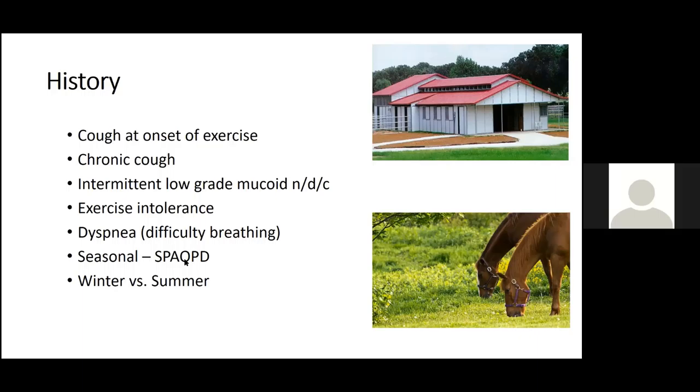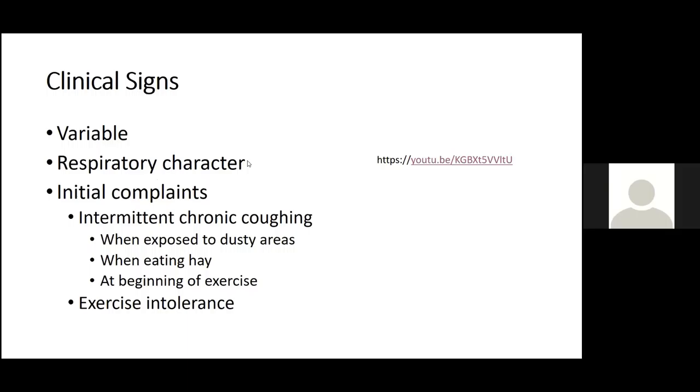Seasonality: typically those horses associated with the summer pasture form, so summer pasture associated obstructive pulmonary disease, asthma is a whole lot easier term. The seasonality of that form, usually those horses are at pasture, and it's an early spring onset and continues until the frost. With horses that are in a stall, especially in parts of the country that are colder and you bring horses in for the winter, a lot of times that is the seasonal association with the type of asthma associated with hay molds. So clinical signs can be variable.